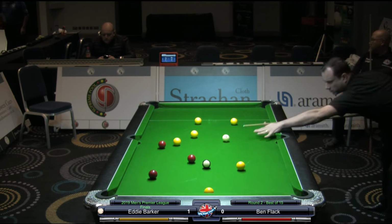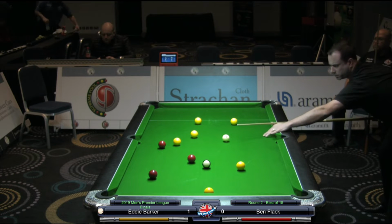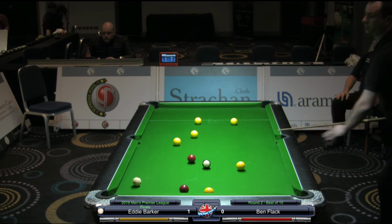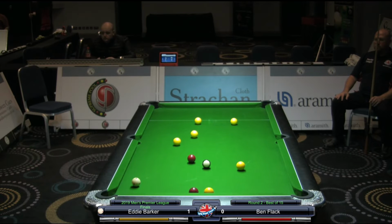Got a good rhythm around the table. Doesn't rush it, but gets on, no messing around. Does the same thing every time. Desirable kiss on that red.